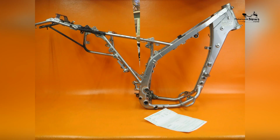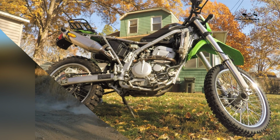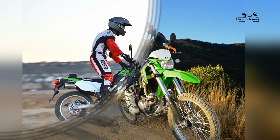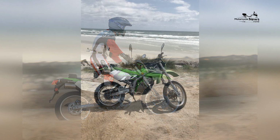Skill growth and riding mastery. The Kawasaki KLX250S encourages skill development as beginner riders build confidence. Riders can progressively explore the motorcycle's capabilities, refine their off-road riding techniques, and fully immerse themselves in the world of dual-sport riding.